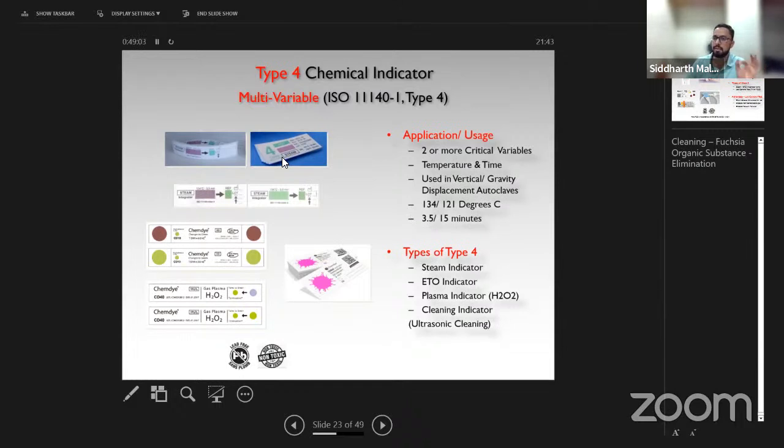Temperature, time, and steam. Now, out of this, if temperature and time conditions are met at a satisfactory level, in that case, the color of the indicator will change. So originally, if the color was purple, it will change to complete green. This is a particular indicator which is used inside the trays and the drums. So it is not pasted outside. It is placed inside the tray.